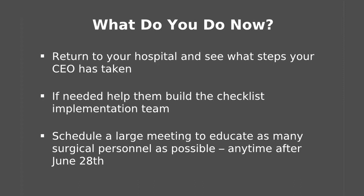And what do you do now? Well, the first thing you could do, I told you about the CEO thing. The first thing you could do would be to go back and see if anything ever happened. And if it did, do they need help in actually seeing that an implementation team forms, which is clearly the very first step, and something that you could work on right away.